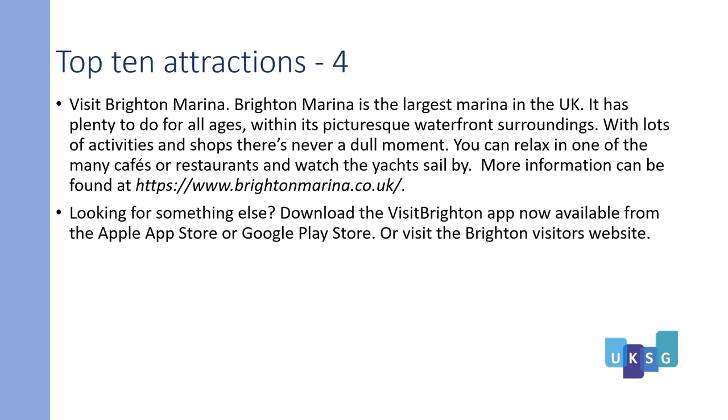If you're looking for something else, you might like to download the Visit Brighton app, now available from the Apple App Store or the Google Play Store, or visit the Brighton Visitors website.